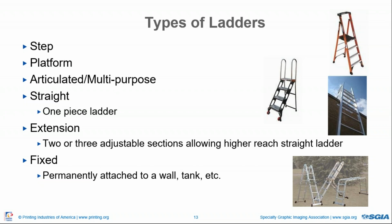Obviously, step ladders are the most common ones that we see. Platform ladders, we see in facilities, primarily those that are attached with wheels. You see the portable ones. I view them as portable steps is one way to look at it, but essentially those are considered platform ladders. Articulated or multi-purpose, that's what you see down in the lower right-hand corner. Those are like the ones that you can extend, you can expand them, you can make different shapes out of them.